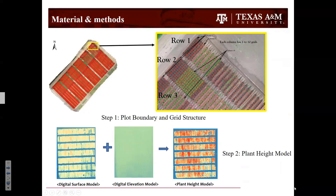The second step is to build a plant height model. The plant height model was generated by subtracting the digital elevation model from the digital surface model. After we get this model, we can calculate the maximum plant height and the mean plant height for each grid.